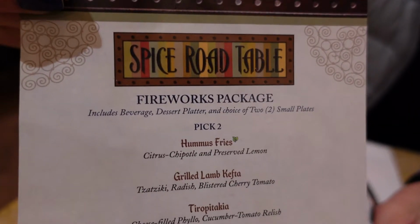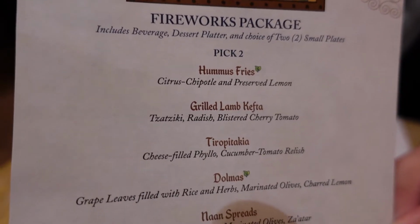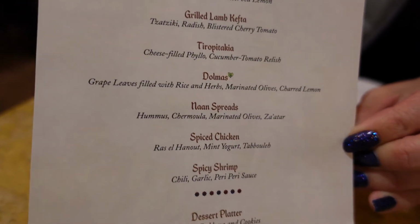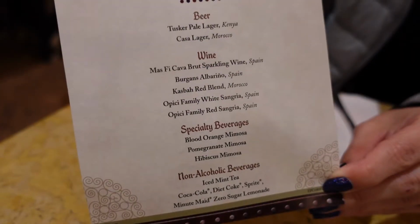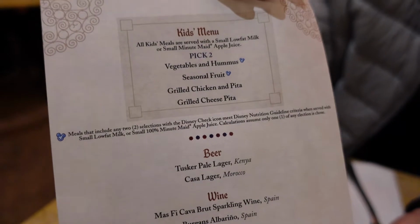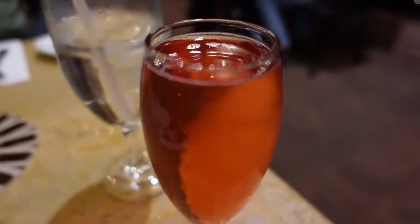The other thing is that there are heat lamps here, so that's really nice because it's a chilly night since it is February. And then you get to pick 2 from the menu and then unlimited drinks. So, and a dessert platter. I think it'll be pretty interesting.